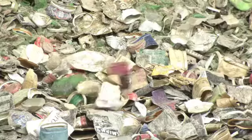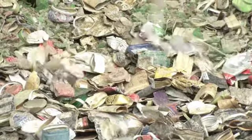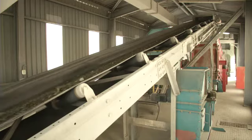When we screen it off, the waste is already removed. The waste is removed a bit earlier after the crusher, also by means of screening. After screening, it goes to our clarity machines for optical sorting. It's basically a camera system that will view the color of the glass, and by means of an air purge, it will sort the color into different chutes to go to different bunkers.